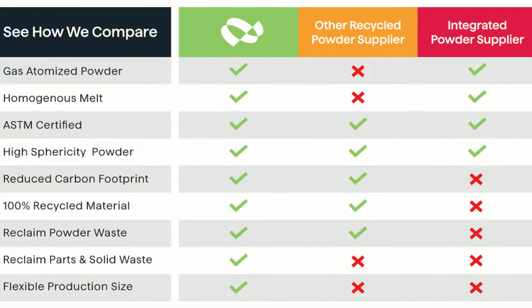If you're looking for heat traceability, once it comes out of this machine behind me, it has a new heat date. We're reducing the carbon footprint, 100% recycled content. We can reclaim powder and solids. Again, our preference is certainly for solids. As you would imagine, a plasma heat source likes to focus on something solid. It's going to be a lot more efficient.